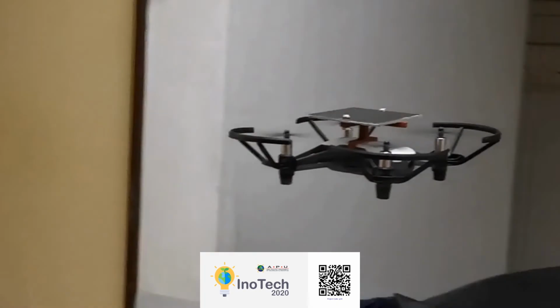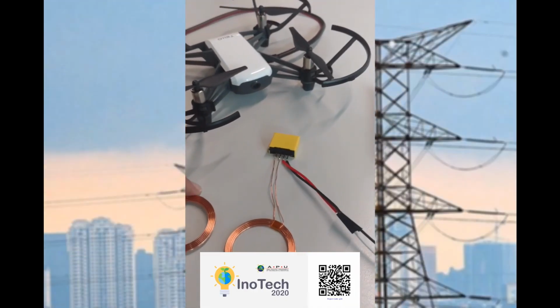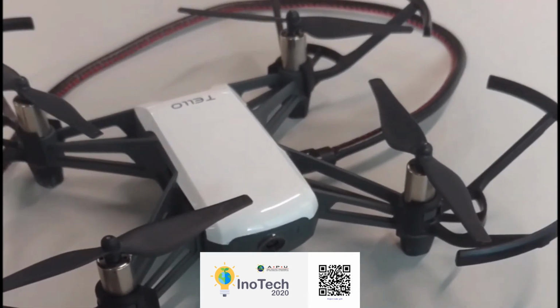To reduce the need of human intervention, the drone is implemented with wireless charging. The video shown here demonstrates the wireless charging process. Blue blinking light from the drone indicates the drone is charging its battery.